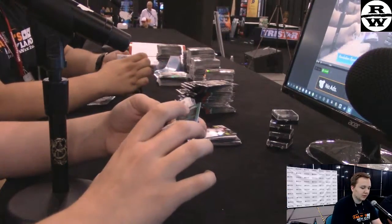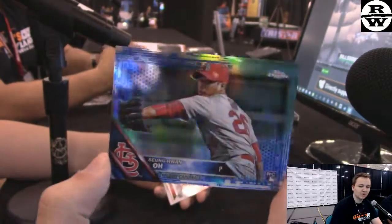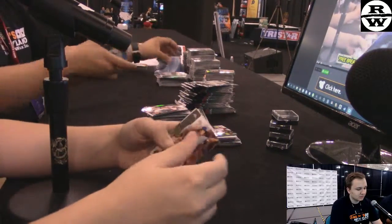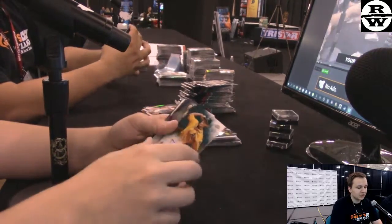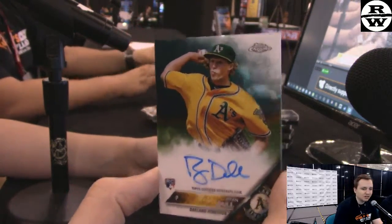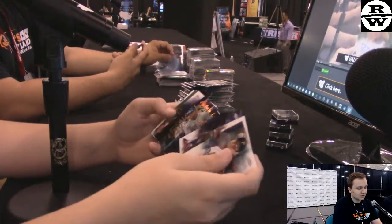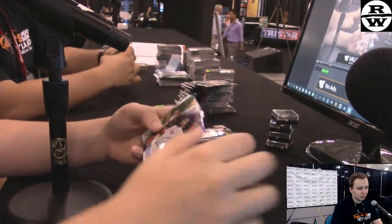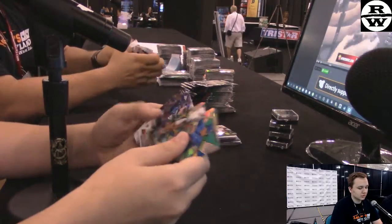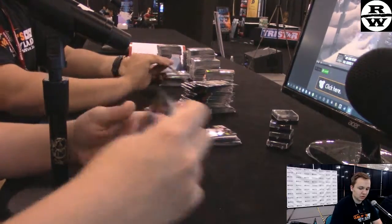There's a blue refractor. Seung-hwan Oh to 150 for the St. Louis Cardinals. There's another Ryan Dull autograph. When it rains, it pours. Ryan Dull. Michael Conforto. With Jay Bruce. And Ryan Braun.